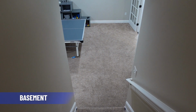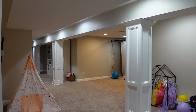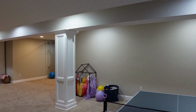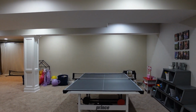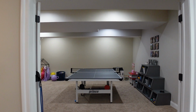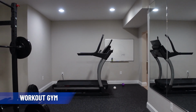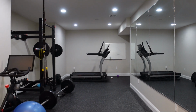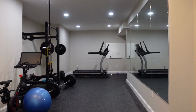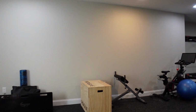Coming downstairs now into a beautiful, fully finished 2,100 square foot basement. Perfect for recreation and leisure. It really offers everything. So through these double doors, you're going to have a full workout gym with a rubber composite floor, weight rack, mirrors, just perfect for really any sort of workout that you would want to do.